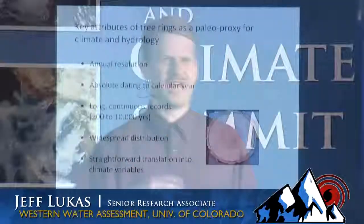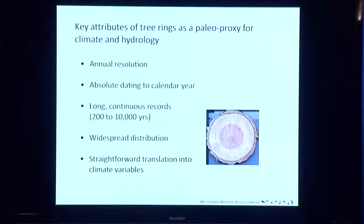And in the lower right, we have tree rings. And the science of tree rings is called dendrochronology. Well, tree rings have some important attributes. No one of these is unique to tree rings, but I think as a set, it makes them unique among the different paleoclimate proxies. We have annual resolution. Tree rings can be absolutely dated to the calendar year in nearly all cases. We have long and continuous records, typically between 200 and 1,000 years in a few places around the world, continuous records from the present back 10,000 years. We also have widespread distribution of climate-sensitive trees around the globe on every continent except Antarctica.